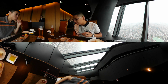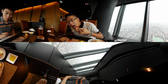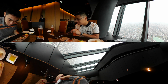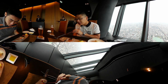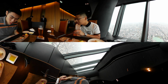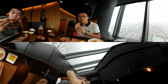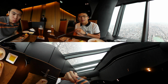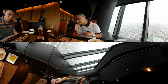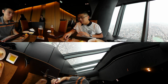Okay, so let's start with the tuna. Real nice. So the outside is cooked, just seared on the outside. The middle is entirely raw. It's almost like sashimi. And the mustard sauce is not quite as spicy as wasabi, but it still gives it a really nice kick. Next up, I'm going to try a little bit of the salmon roe sushi.